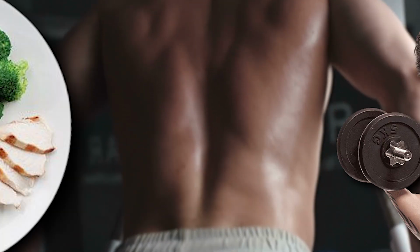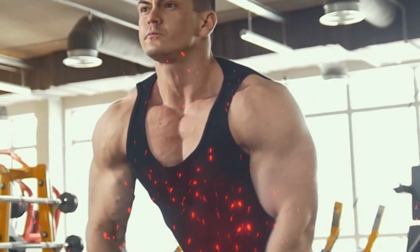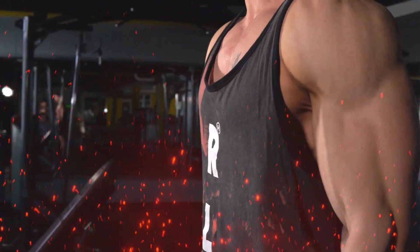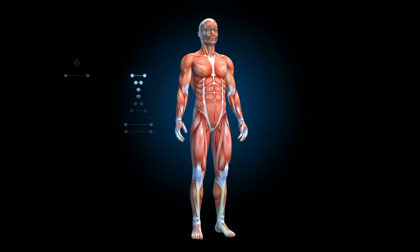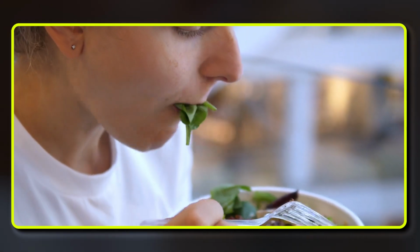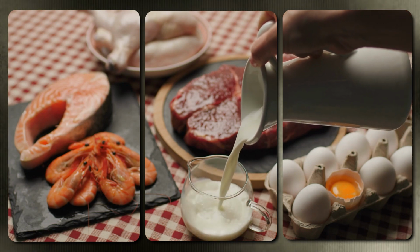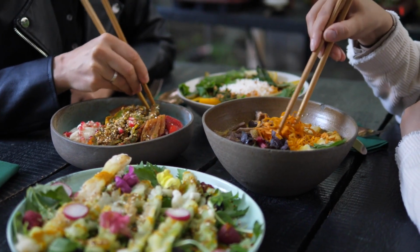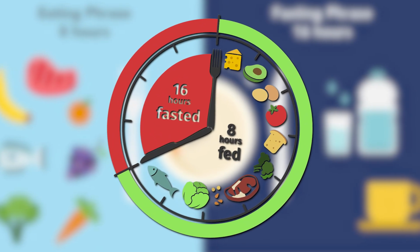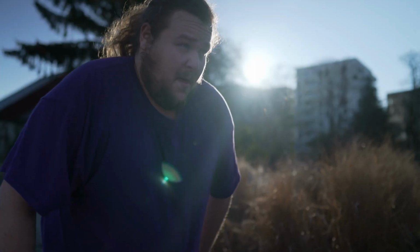However, if you won't be able to have your first meal shortly after your workout, consider incorporating 5 to 10 grams of BCAA into your pre-workout routine to enhance your workout performance and minimize muscle breakdown. On the other hand, if you decide to work out during your feed time, it might be beneficial to have 1 or 2 meals with proteins before exercise and then a meal following the training. Several studies have shown that the 16-8 schedule can improve various health markers and reduce body fat in men, especially when combined with resistance training.